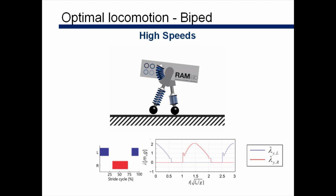So we increased the speed. And I have to apologize for this video because this is now a slow-mo video. So time has been slowed down, so this looks actually slower than the previous one. But you have to believe me that this is a higher speed, just played back at a slower velocity. And that looks like running, right?